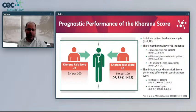And when you use a dichotomous type of risk factor, you still have patients at high risk who have a 10% risk of having VTE over the next 6 months. So an overall odds ratio close to 2, which is statistically significant, so important to keep in mind.